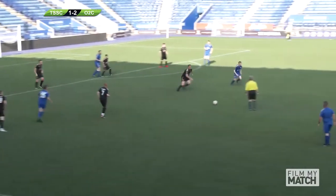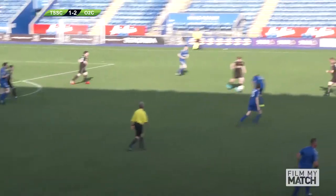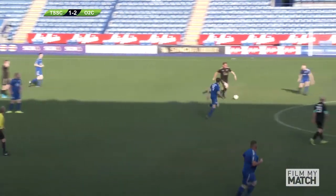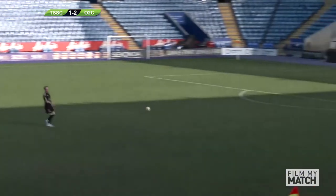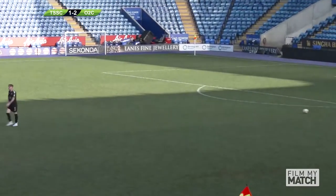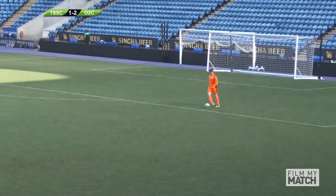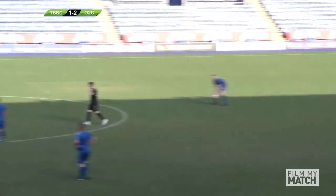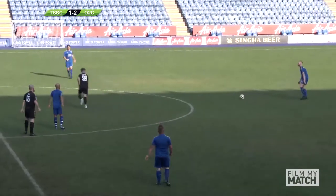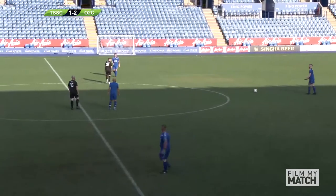Grantham square to Richards, lets it run for Guyden, who's really well. I thought he was injured then, but he was just frustrated. He couldn't gather the ball up. That's another offside. Halkyard to take the free kick.